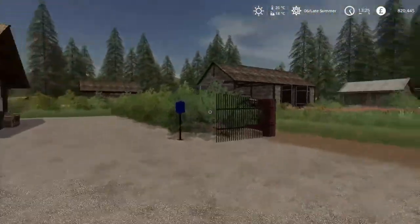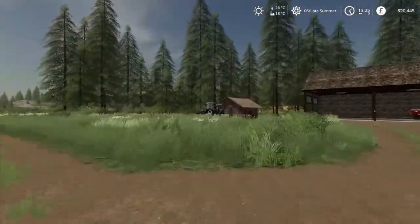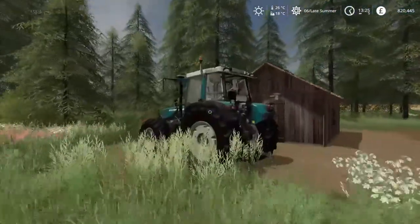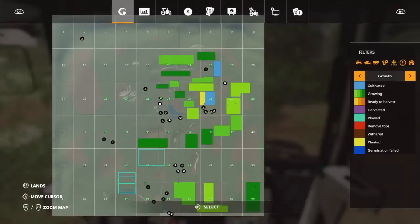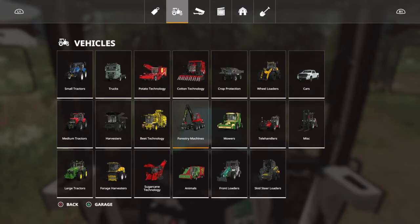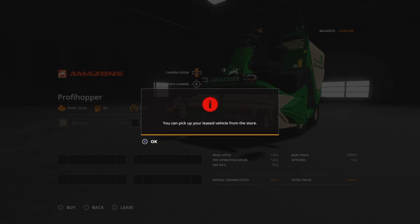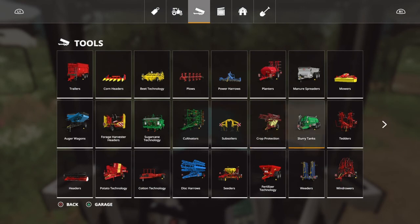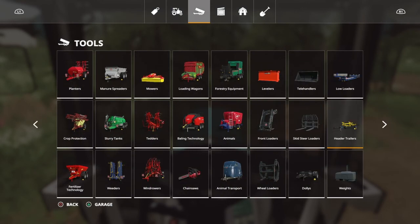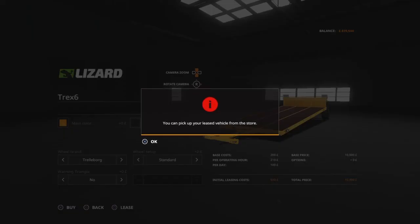Right, I think there's a little tractor here. Right, now quickly, that's the wrong app. No, it was the right app. So, nice big mower there, but it's too big for what we want. So we'll release that, and then we come out there into here, and I want low loaders. This is the smallest one I think there is, so place that.